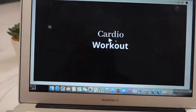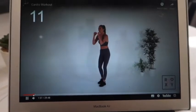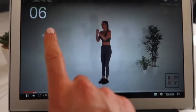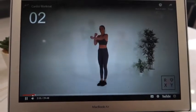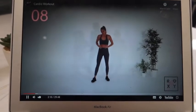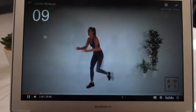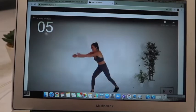So I'll just show you here kind of what to expect. It's just demonstrating what it's like. You have a timer in the corner which tells you when to go and finish, which is kind of cool, because if you don't want to hear my voice after a while, you can just focus on the timer and you can put your own music on. So yeah, this is what to expect from all of the workouts in the postpartum, and you have postpartum level 1. And then you have level 2.